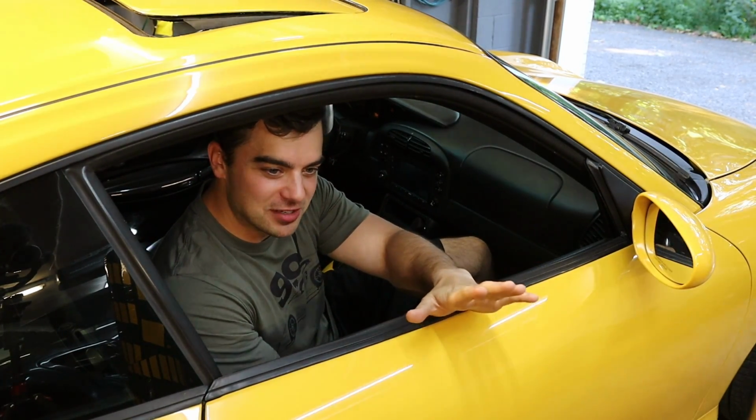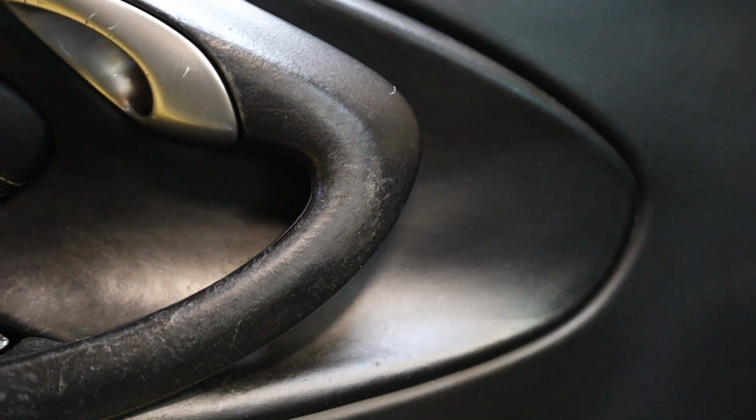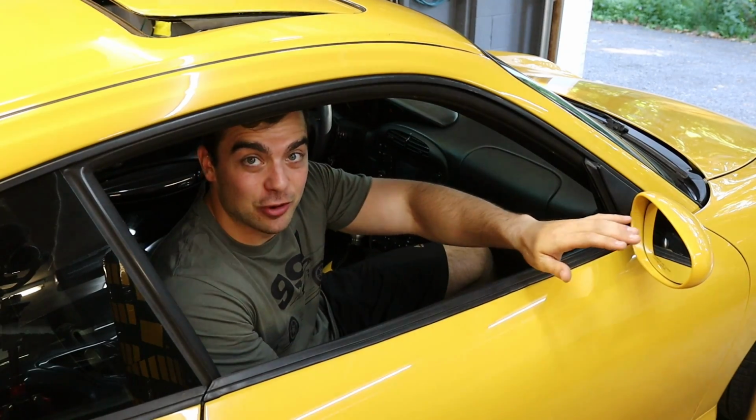Also have some upgrades from Renline, a couple different upgrades that are going all around the car. The first thing we're gonna do is some interior modifications from Renline. This car is 22 years old, so it has some wear and tear. And especially the fact that the previous owner didn't take care of this car at all.